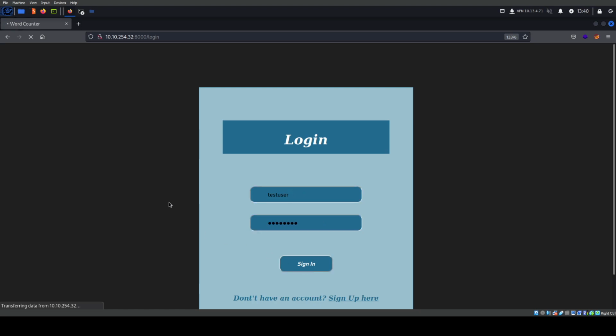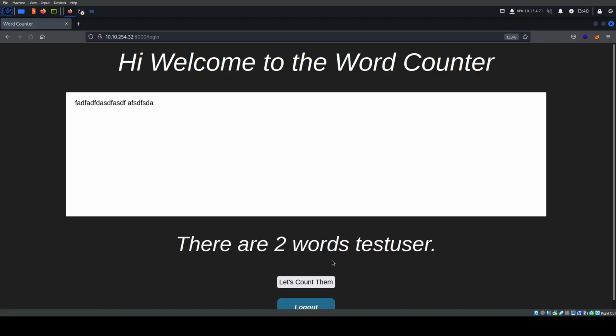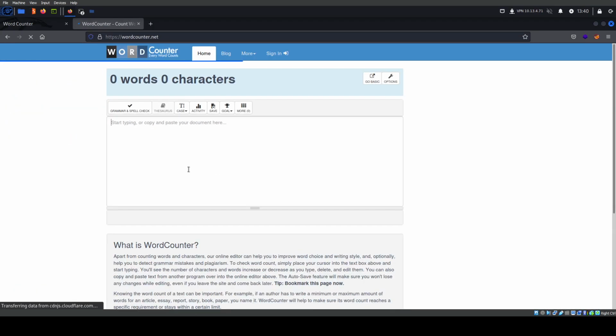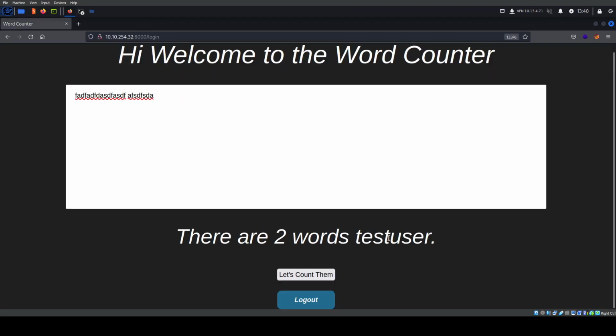We could log in as test user with the password, and we have some type of word counter. Let's count them. It's only one word, or two words, test user. Okay, so just a typical word counter, and it gives us back the name, which is odd if you have ever used a word counter. If you Google word counter, this first one, there's definitely no login page. Well, there is here, but usually it just tells you the words and characters. This one tells us our name, and that's because of the login page. So that's the first thing to take note of.